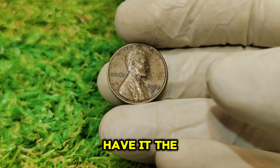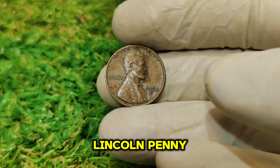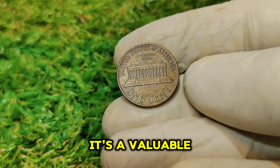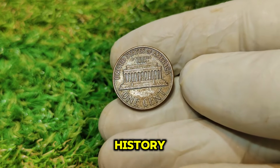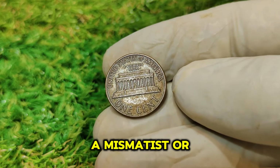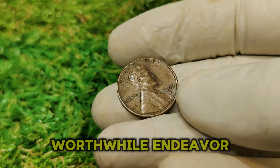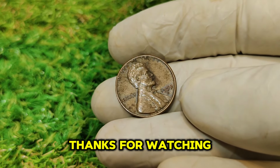So, there you have it. The 1959 Lincoln penny is more than just a piece of change from the 1950s. It's a valuable collector's item with a fascinating history. If you're a numismatist or just a curious collector, keeping an eye out for this coin in high grades could be a worthwhile endeavor.